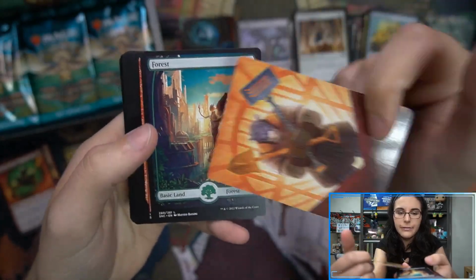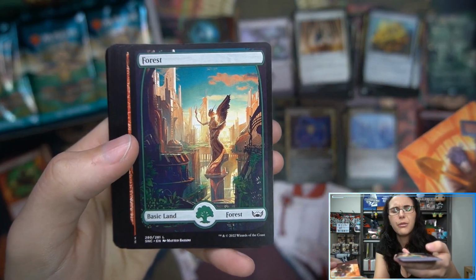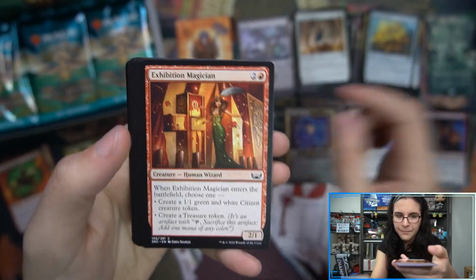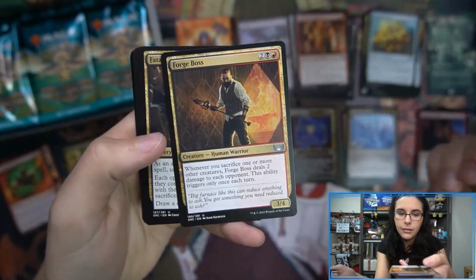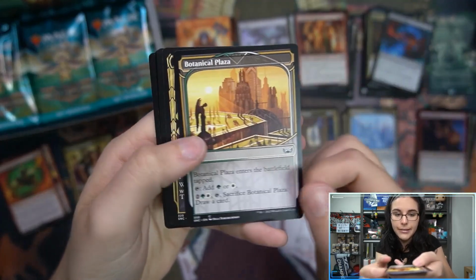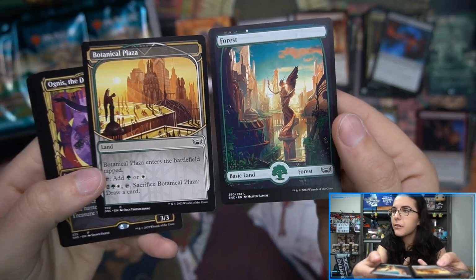So far, enjoying the flavor text. Ooh, we have our first full art Forest. That looks so good. All right, more piles. I knew I wasn't going to escape with a normal amount of piles. Never, never. Maestro's Charm. Botanical Plaza. Hey, that's the Botanical Plaza in the Forest. That's cool.